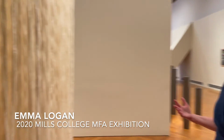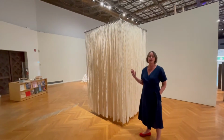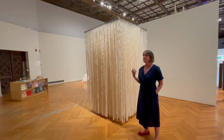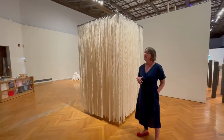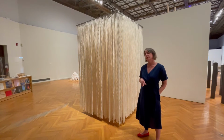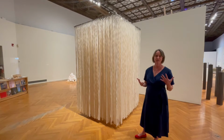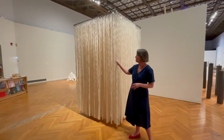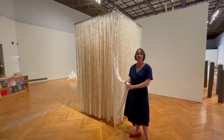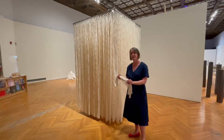So our first artist that we'll look at is Emma Logan. Emma is an artist who's very much interested in issues around environment, landscape, agriculture. She's very much a research-based artist, but she's also somebody who's interested in interactive installations as well. So this large piece that she's created up front is one that's deliberately meant for you to touch. This feels amazing, by the way.